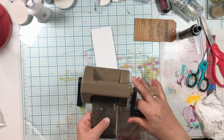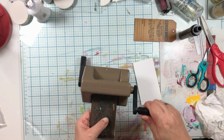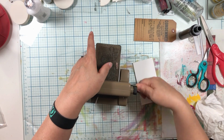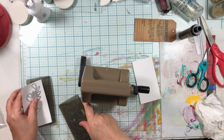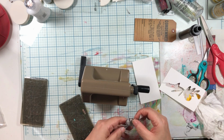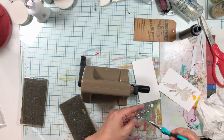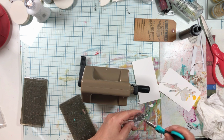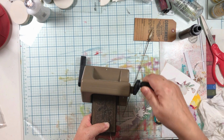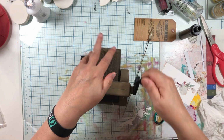But I love that it's small, so that I can put it right on my desk, pull it out, cut this out, and move along, right? I don't have to grab my giant Big Shot out. And that is going to cut that little squiggle for me right out. And I want it to be super delicate. I don't want it to be a ton of stuff. Okay. Here we go. I'm sorry, you're probably wiggling.